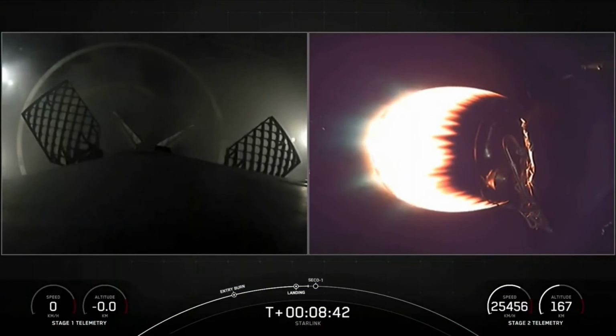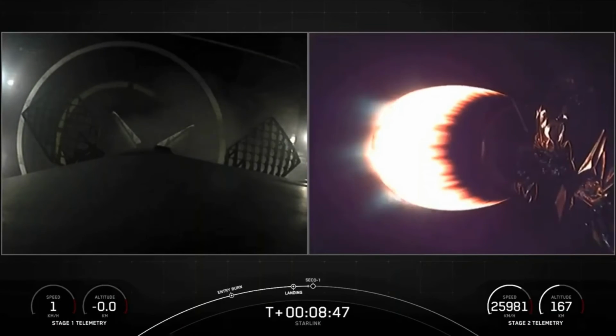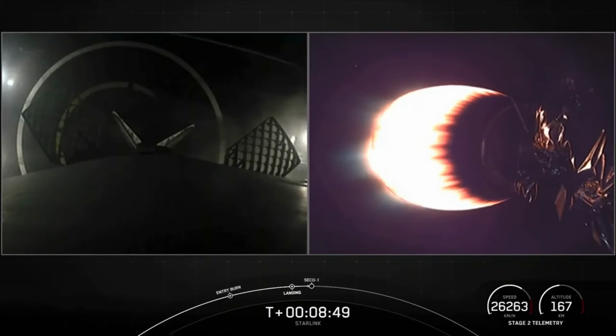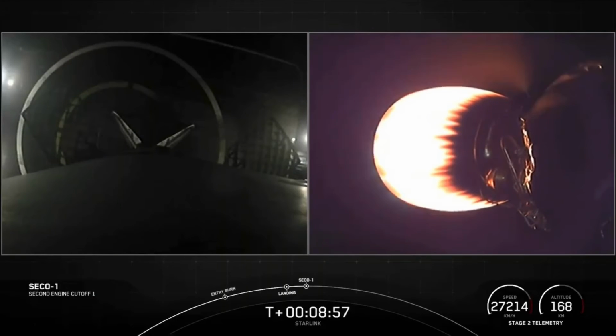And there you can see the first stage landing. Falcon 9 has landed for its 7th time. This marks our 81st successful recovery of an orbital class rocket, and again the 7th flight and 7th landing of this booster.